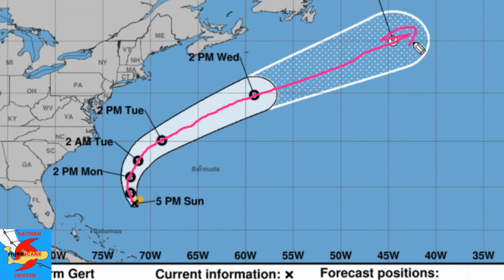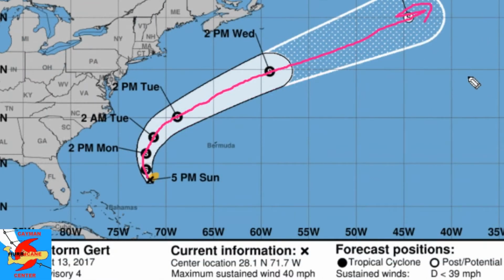The longer range forecast for this does take it towards the UK, but likely to miss the northwestern United Kingdom. So Northern Ireland and Scotland will probably get some squally-ish weather and some large swells, but that's pretty much it for this system. So again, not too much of a threat towards Bermuda or to the United States.